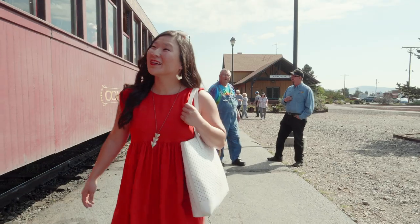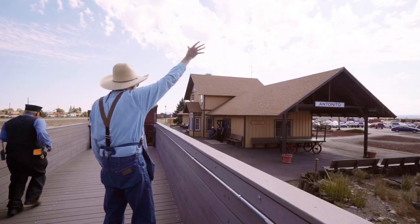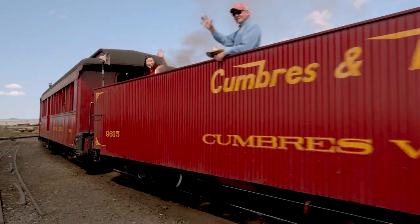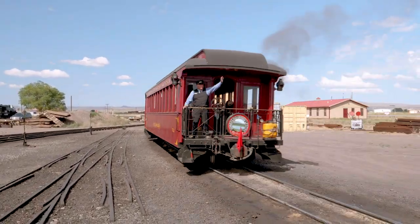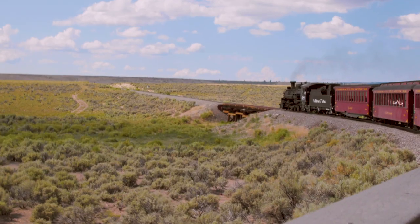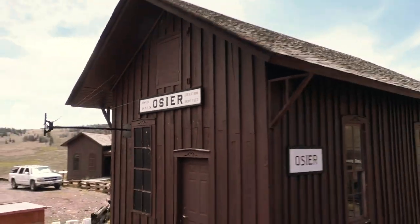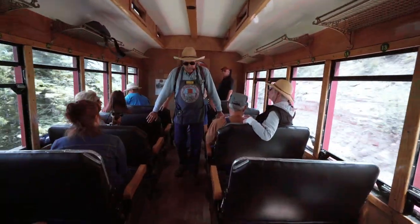It is just that time, hopping on the Cumbres and Toltec Scenic Railroad. Got my ticket. Oh, and here's my car. We are just departing Antonito's station here in Colorado. This is gonna be a fun day. I'll be taking in views from places where cars can't go, riding America's longest and highest narrow gauge railroad. Okay, so we crossed the border 11 times from New Mexico to Colorado. Following along a route that was once a part of the Denver and Rio Grande Western Railway.